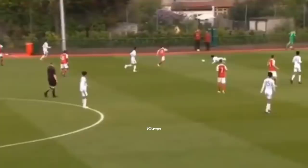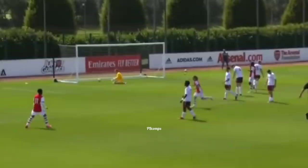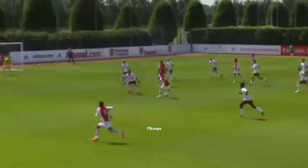Flores on the front foot for Arsenal. De Scott was waiting. White threads one through to Edwards. It comes back to Flores. Cozy and Dewsbury out to the left-hand side, but he shoots and scores. Arsenal's season is up and running with a fabulous goal from Marcelo Flores.